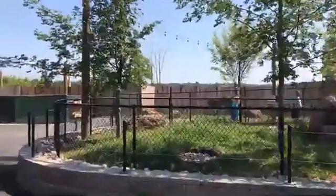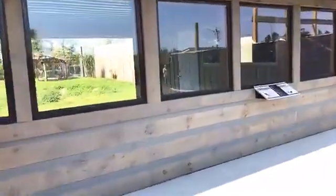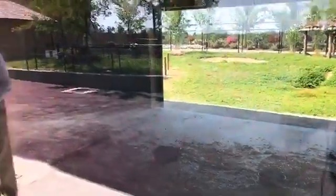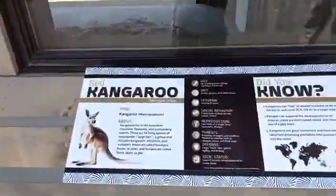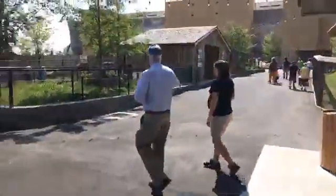Now this is an area where in the winter they'll be able to view the kangaroos inside here. One of the things with kangaroos here in the States is when it gets cold, they have to go inside because they need to stay warm over the winter months because they don't have a thick coat. So guests will now be able to view our kangaroos over the winter months as well through these nice windows. And then over here, the sloths are at the other end.